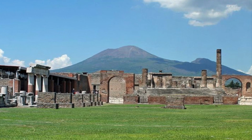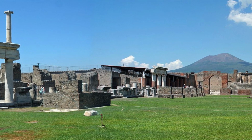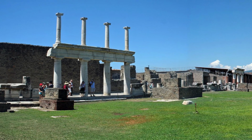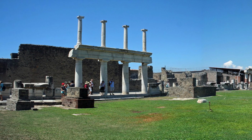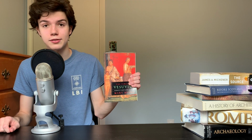So, that's a brief overview of cool stuff found at Pompeii. Not all of the site is excavated, so we could still find all sorts of cool stuff at Pompeii. I should mention that there are so many other cool things at Pompeii that I just didn't have time to cover in this video. This is by no means an exhaustive list. If you're interested in learning more about Pompeii, I would highly recommend this book, The Fires of Vesuvius.